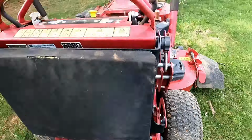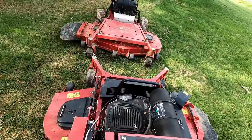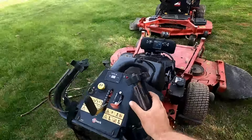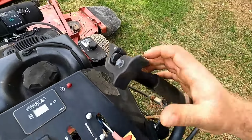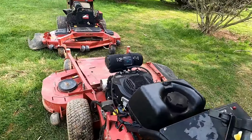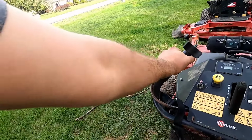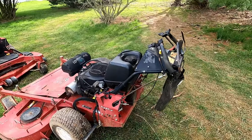Pull that out right there. But I really like the handles a lot better than the Exmark's squeeze here. You've got to squeeze them here to turn, and you've got to hold this bar down right here, which is kind of annoying. That's for the blades. If you take it off, it'll shut the machine off. It's just a safety feature. But I think it really hurts your forearm after a while squeezing this. After an hour or two, I kind of start to feel it.